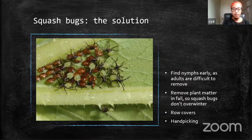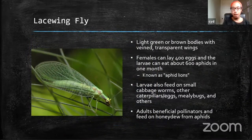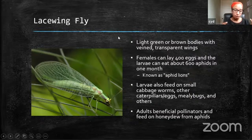So next we'll move on to some of the beneficial bugs that we can find in the garden. So this is the lacewing fly. I mentioned it earlier because they can eat the aphids. They're going to be light green or brown, and their bodies have these really long, beautiful, lacy, transparent wings. The females can lay 400 eggs, and the larvae eat about 600 aphids in 1 month.